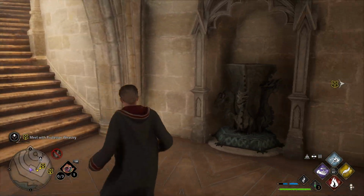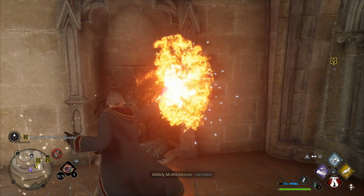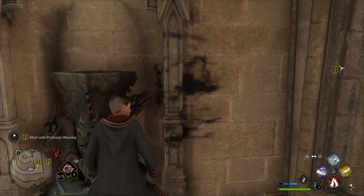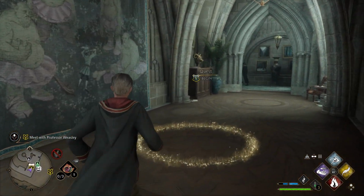Is there anything around here before I go through? There was a thing. Incendio. That looks like something I can... Nope. Guess not. All right, we'll just start this mission then.